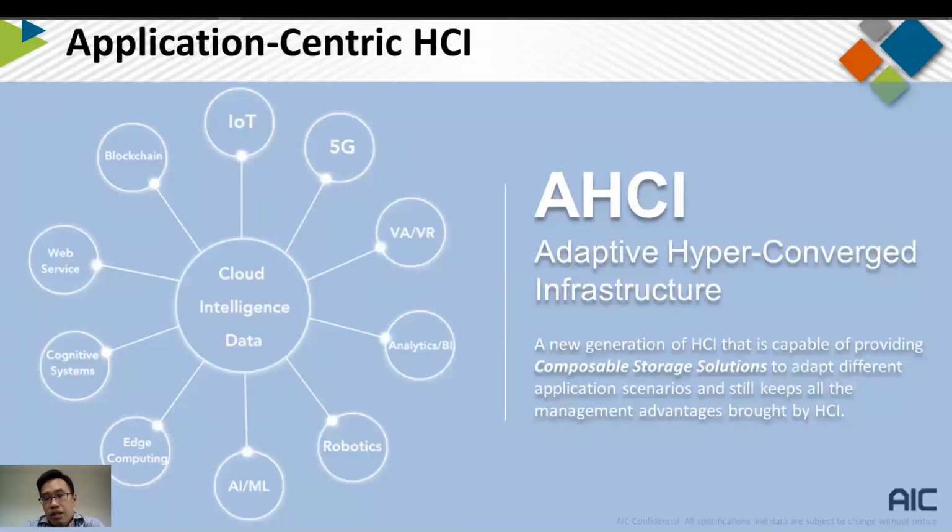So this means that this AHCI, this new idea, adaptive hyper-converged infrastructure, basically means that this is a new generation of hyper-converged infrastructure that is capable of providing composable storage solutions to adapt to different application scenarios and still keeps all the management advantages brought by HCI. So this is not only an adaptive hyper-converged infrastructure, it is also an application-centric hyper-converged infrastructure.